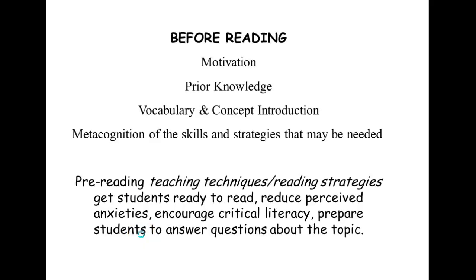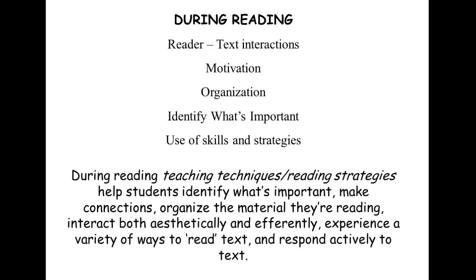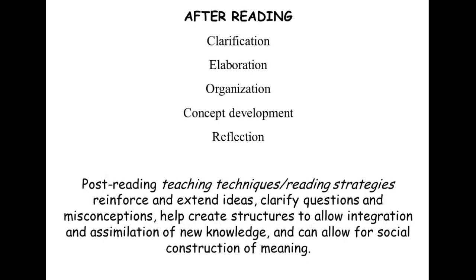Just again in summary, before reading, those are the pieces that we need to focus on in before reading. Pre-reading teaching techniques get students ready to read, reduce perceived anxieties, encourage critical literacy, and prepare students to answer questions about the topic. During reading teaching techniques help students identify what's important, make connections, organize the material they're reading, interact both aesthetically and efferently, experience a variety of ways to read the text, and respond actively to the text. And after reading, post-reading techniques reinforce and extend ideas, clarify questions and misconceptions, help create structures to allow integration and assimilation of new knowledge, and can allow for social construction of meaning.